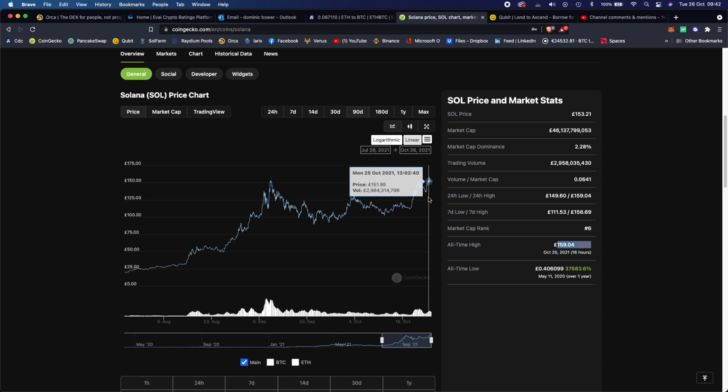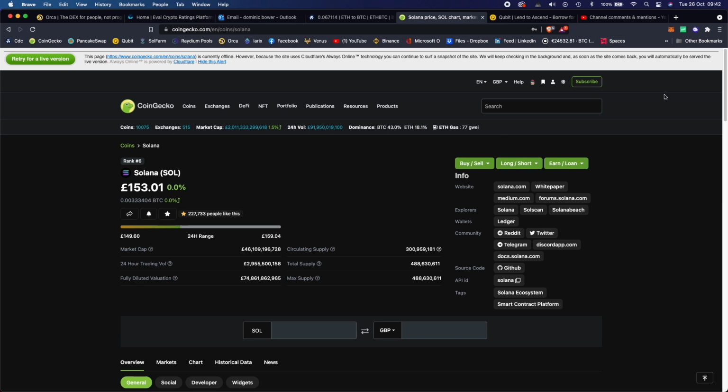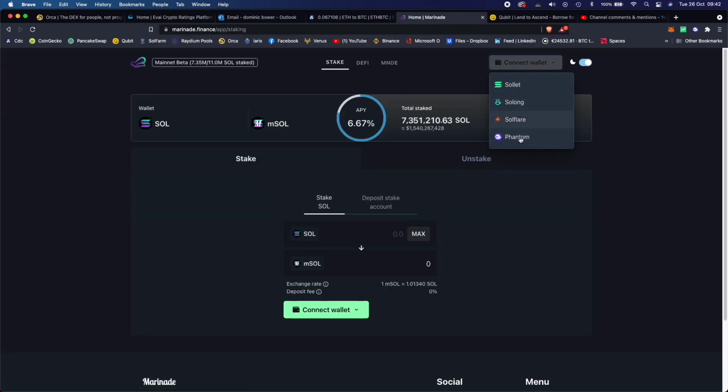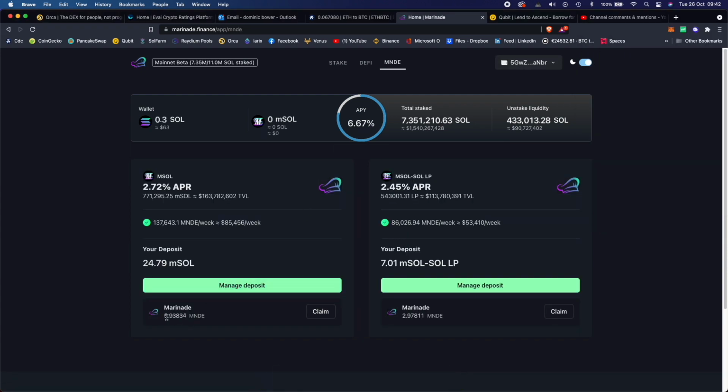So that's been quite good there. But I think I'm going to hold off buying any more. But what I will do just now is go and stake some of the stuff that I've got here. So let's check my accounts for Solana. I'll go to Marinade Finance, go to app, connect my wallet, my Phantom wallet. I'm currently earning on the Marinade token in both the mSOL deposit and the mSOL and Solana liquidity pool about 2.5%. So nothing huge there, but that's all good.